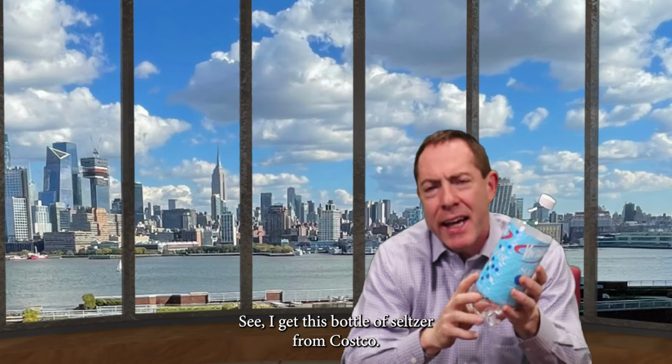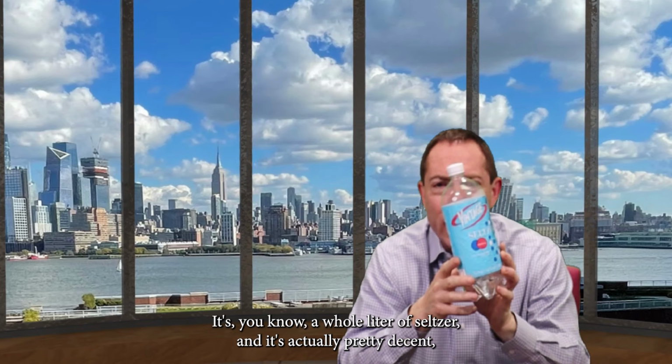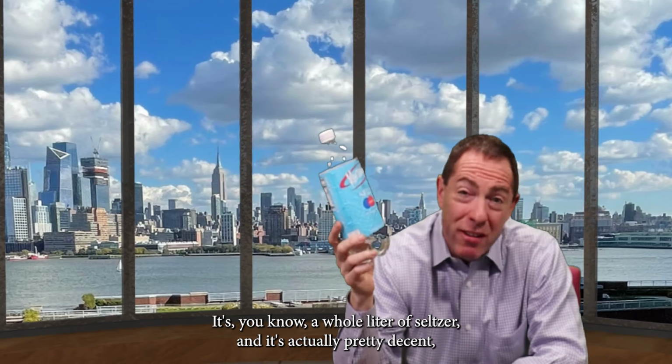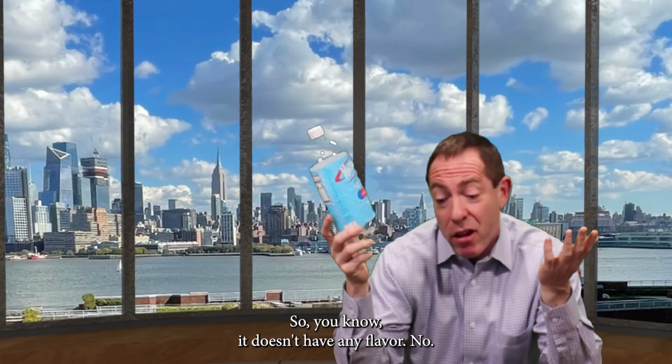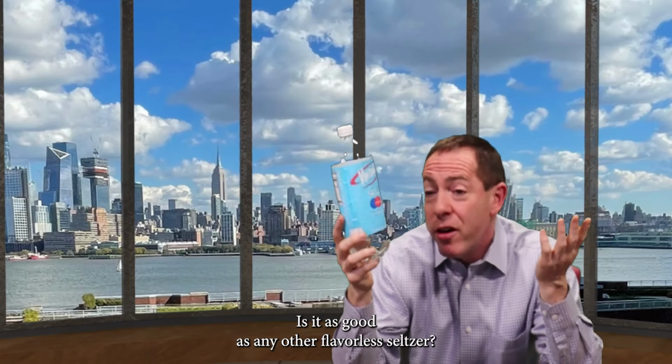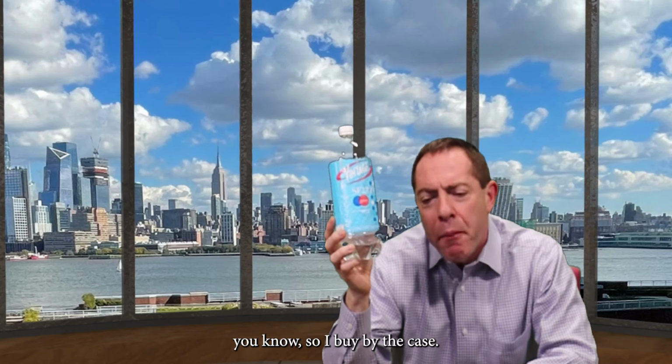See, I get this bottle of seltzer from Costco. It's a whole liter of seltzer, and it's actually pretty decent. It's flavorless. So, does it have any flavor? No. Is it as good as any other flavorless seltzer? Absolutely. It cost me 45 cents a liter at Costco. So I buy it by the case.